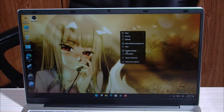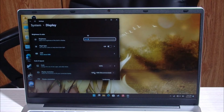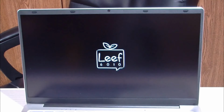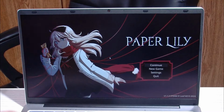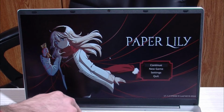Alright, let's see. This thing right here has a 1080p display. In case you don't believe me, there it is: 1920 by 1080. I've got 125% scaling enabled. Go ahead and see if it will launch this very basic video game here. This is a little free-to-play horror game on Steam. There's the speakers. The speakers are actually loud on this thing. They're not good sounding, but they are loud. Let's see what volume setting we're on right now.